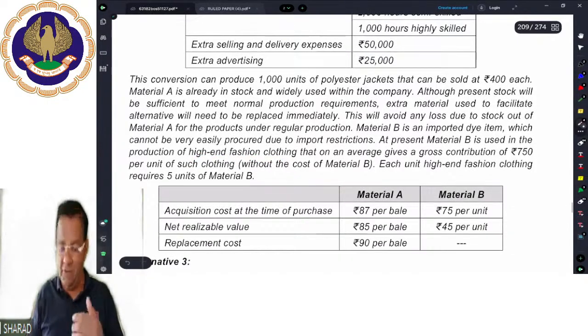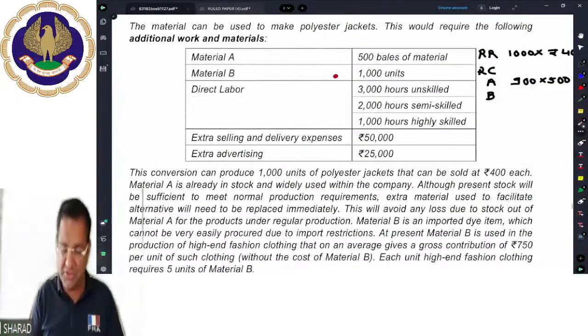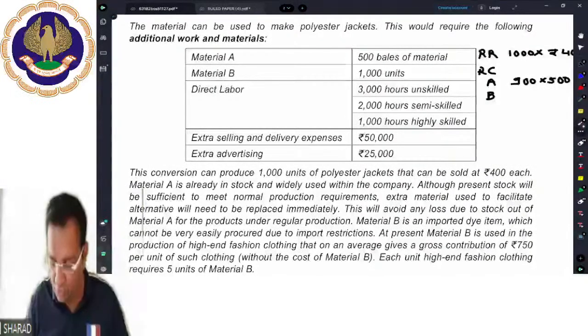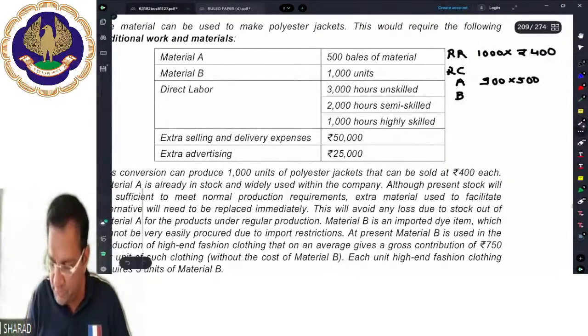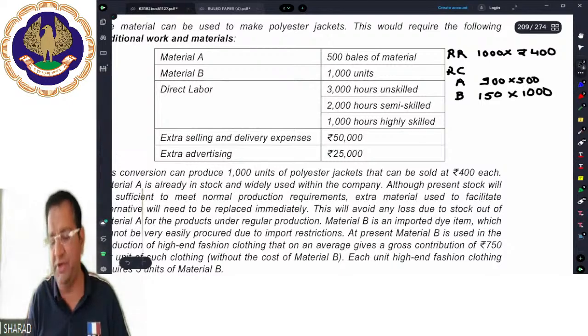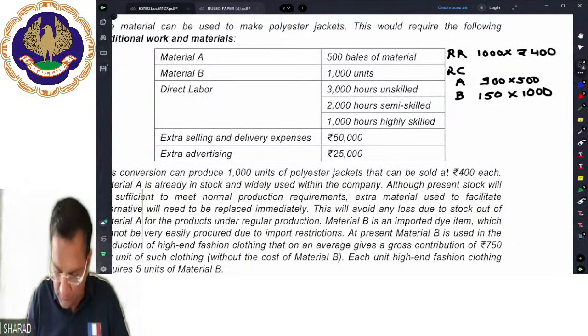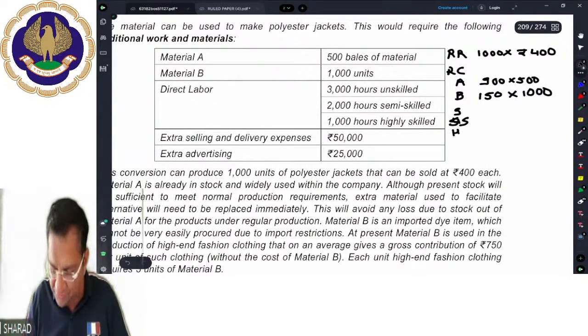If we divert such raw material to manufacture the polyester jacket, we will not be able to earn such contribution. So there will be a contribution loss of rupee 150 on this 1000 units. Clear? Now regarding the labor: skilled, semi-skilled and highly skilled.